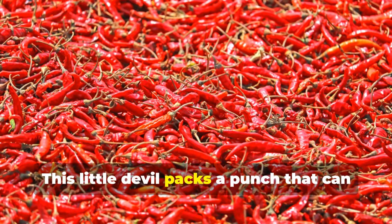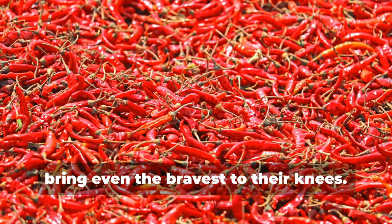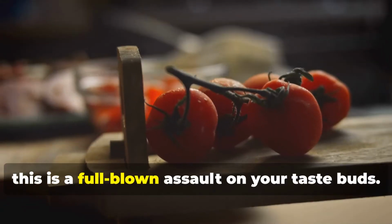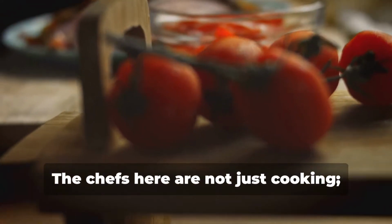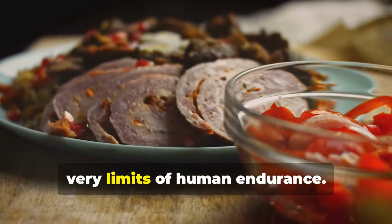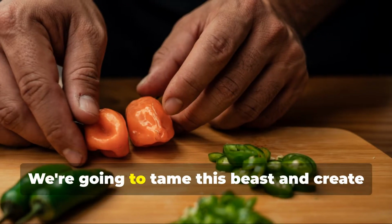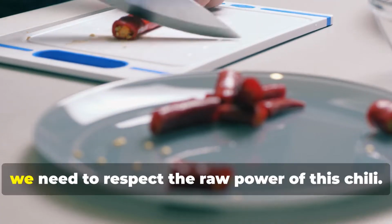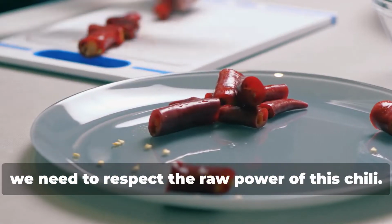This little devil packs a punch that can bring even the bravest to their knees. This isn't some amateur cooking show, this is a full-blown assault on your taste buds. The chefs here are not just cooking, they're crafting a dish that will test the very limits of human endurance. We're going to tame this beast and create a symphony of flavor. But first, we need to respect the raw power of this chili.